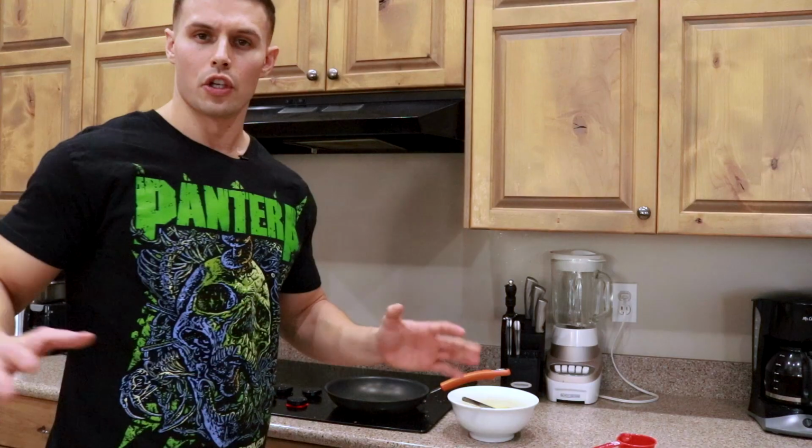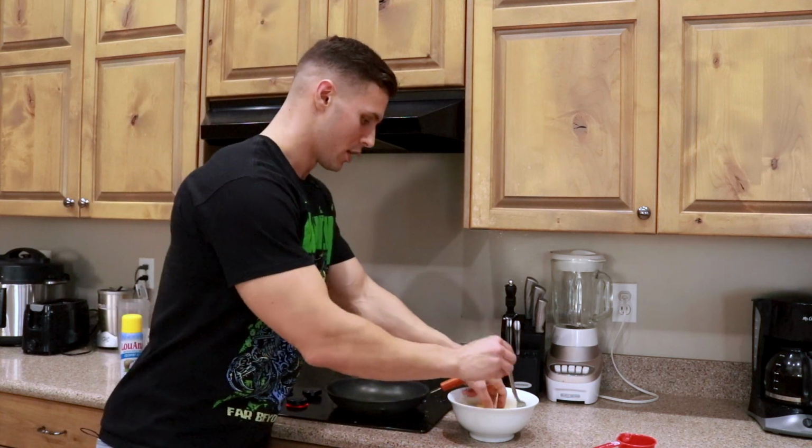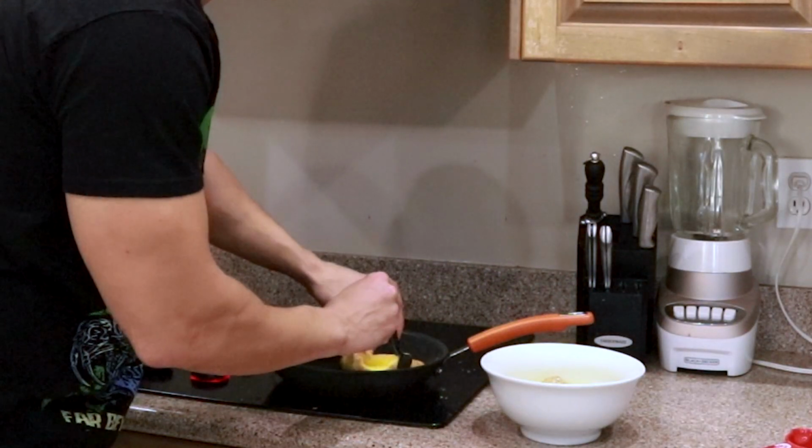So you don't want to throw the French toast in on a cold pan. You want the pan to be hot. So you should hear a little bit of sizzling, but not too much. Because if you do it in a cold pan, it's gonna stick a lot more.